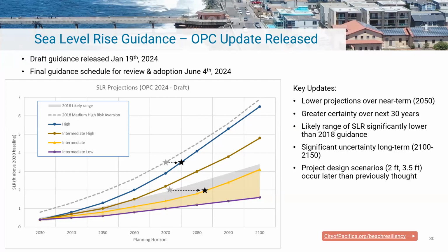So this is what the new science says. We're not going to change the design approach at this point. We're talking about building in 2 feet of sea level rise initially, with some additional improvements to accommodate 3.5 feet of sea level rise. So that's still the design approach. The new guidance indicates that's likely to occur further out in the future than the previous guidance, which is good news. But nonetheless, sea level rise is happening, and it will continue to happen, and will be a key thing to consider as the design moves forward.